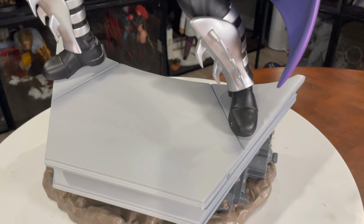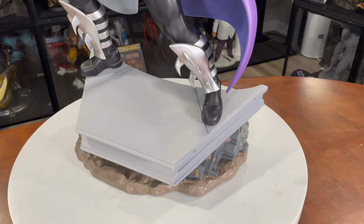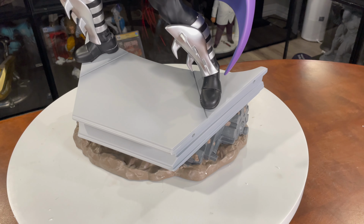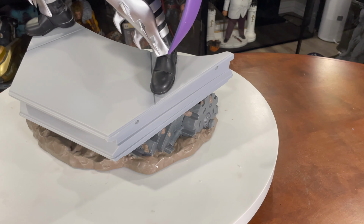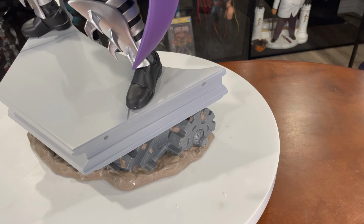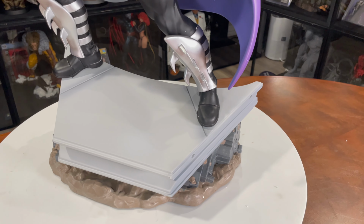Then the top of it, I like how they converted it into a simple base. So the Technodrome, if you haven't seen it, is very similar to the ball at Epcot. It has kind of like these compartmentalized sections. I don't know if it was stolen from that idea or vice versa, but it looks good. I think it flows well with the statue and the theme.